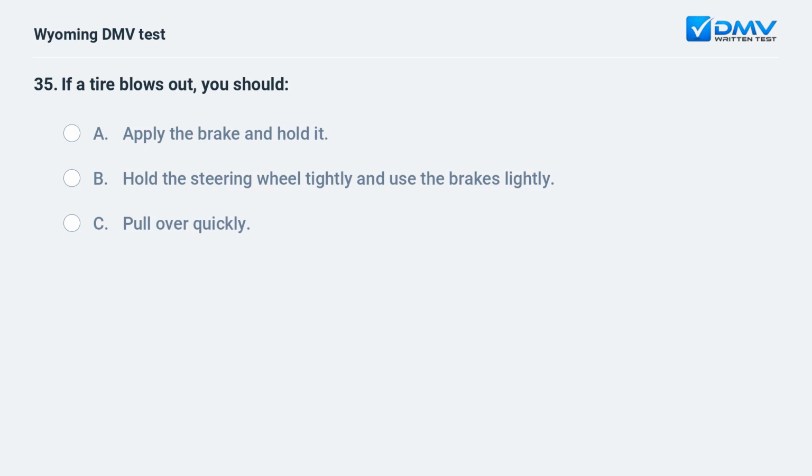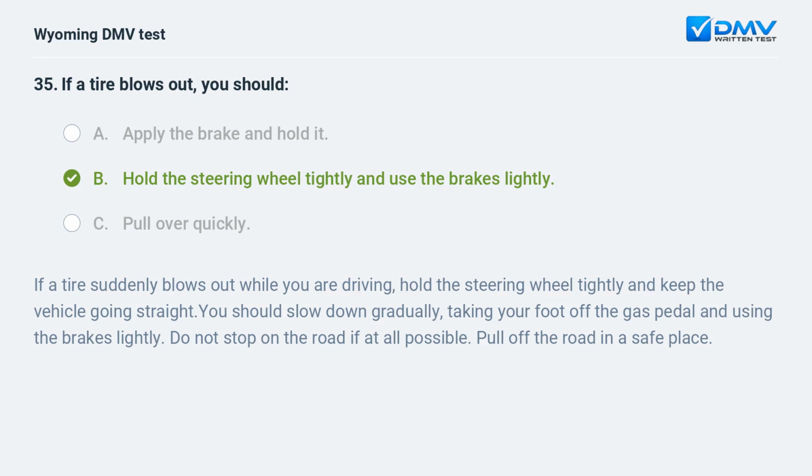If a tire blows out, you should: A. Apply the brake and hold it. B. Hold the steering wheel tightly and use the brakes lightly. C. Pull over quickly. B. Hold the steering wheel tightly and use the brakes lightly.